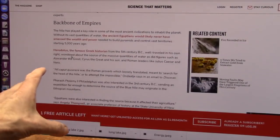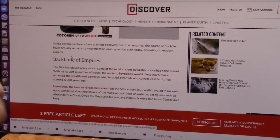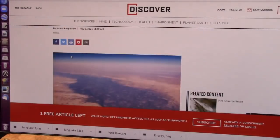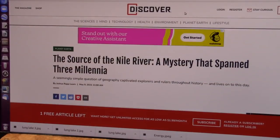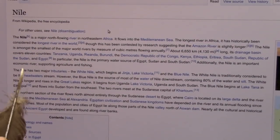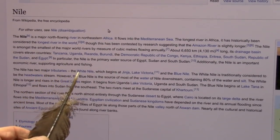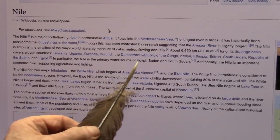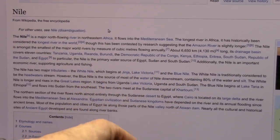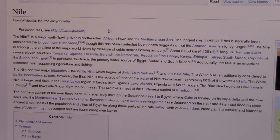They all wanted to figure out where it came from. They still couldn't figure it out. So now they think, oh yeah, we got it all figured out now because we can look on Google Maps and see where it came from. Well, where is the source of the Nile? I'll show you what they say. Hold on. Okay, here's how they explain it. They say the Nile has two major tributaries, the White Nile and the Blue Nile. Well, where do they get their waters to contribute? So let's go look at that.